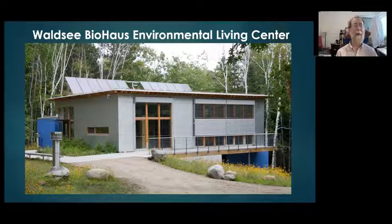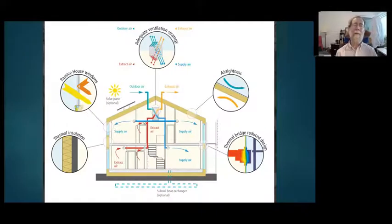And we ran across Tim Ian, who's a certified passive house designer, and we talked with him because I was really gung-ho about passive house design criteria. And it turned out to be a good fit. So we ended up working with him and Stefan. The design criteria for passive house relies on 5 strategies.